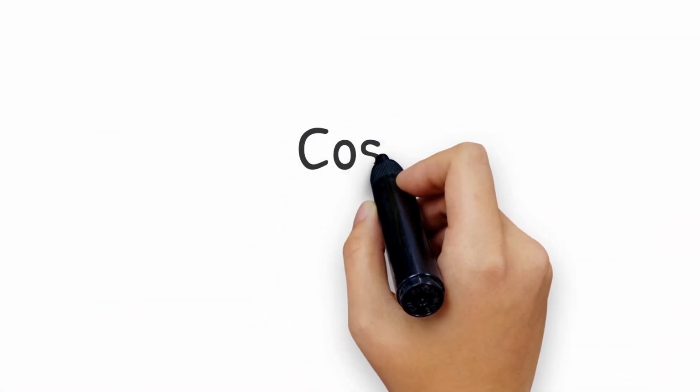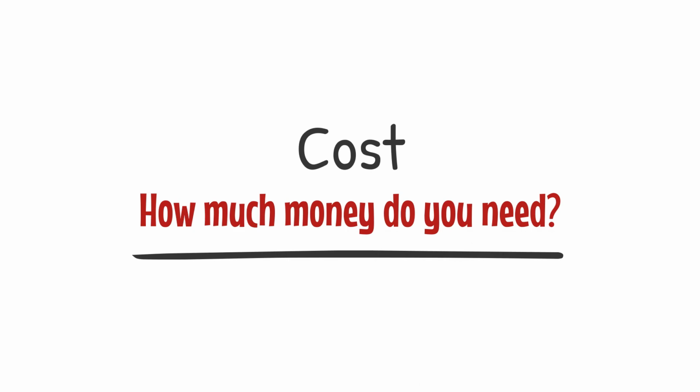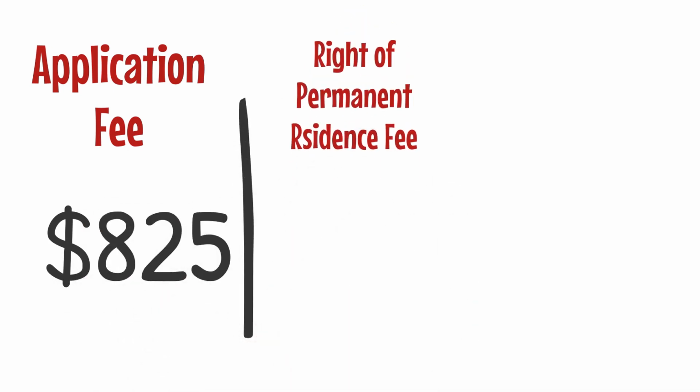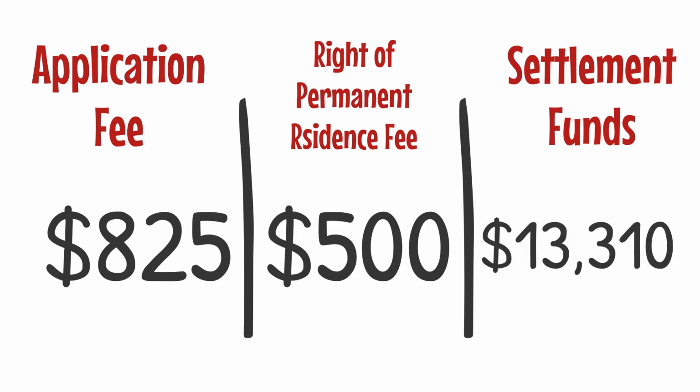Canadian government. How much money do you need? We're going to talk about it from step A, that's point A, when you create your Express Entry profile, to point B, when you get an invitation to apply, and finally, point Z, that's when you move to Canada as a permanent resident.